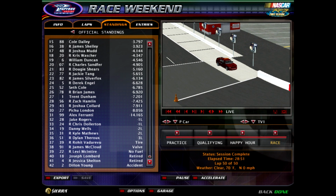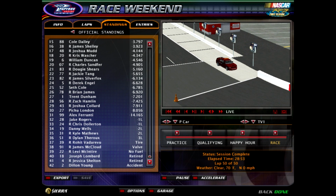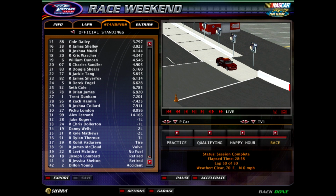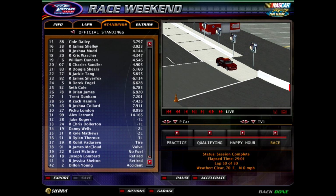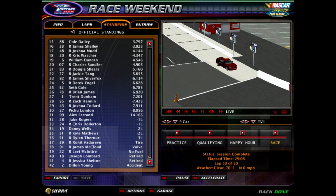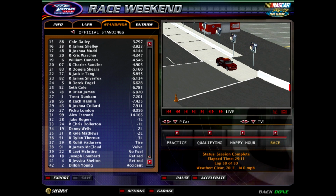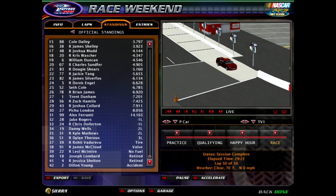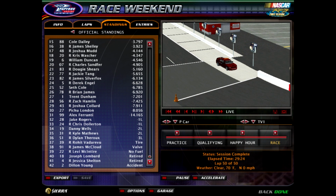But 32nd, Jake Rogers, oh my god, that's got to be one of the biggest heartbreaks I've seen in NR 2003 in quite some time. Chris Dollerton was a lap down. He was slow. Danny Wells finished 2 laps down. Kyle Matthews was 2 laps down. Dylan Thorough was 3 laps down. And Rohit Vedarvu dropped out of the race. Apparently, he had a tire problem. I didn't see that. And 32nd, oh wow. 38th to 42nd, we have McLeod, McIntyre, Lombard, Shelton, and Young. That is our field.